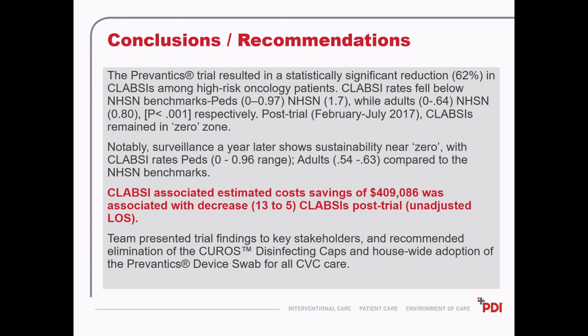So you can see by just really monitoring and using best practices how we can make a difference in practice and really provide better care for our patients and avoid harm and injury.